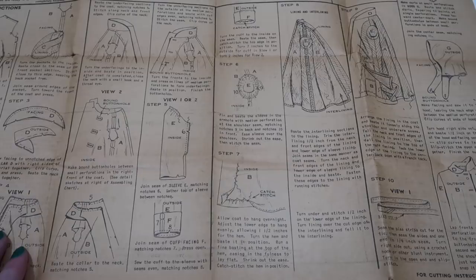Turn the cuff to the inside on the seam. Baste the seam, then catch stitch the top edge in position. Turn 7 inches to the outside for cuff in view 1, or turn 2 inches for view 2. Then the next step is just about setting the sleeves.